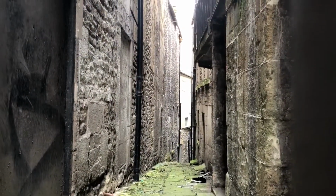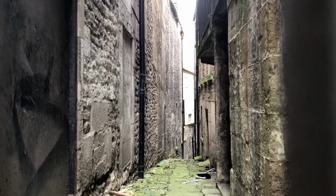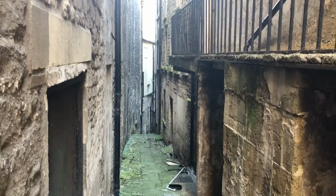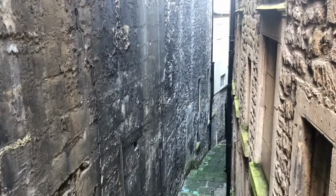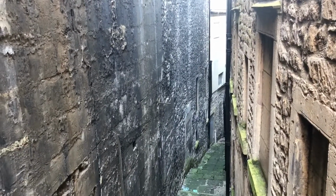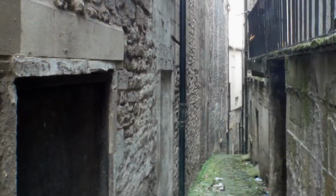But this is my favourite bit of medieval roadway in Bath. Just outside the walled city was the wonderfully named Slippery Lane. Unfortunately, you can't walk along it now, but it does give you the sense of how narrow and confined the streets would have been in the Middle Ages.